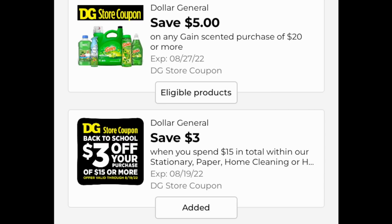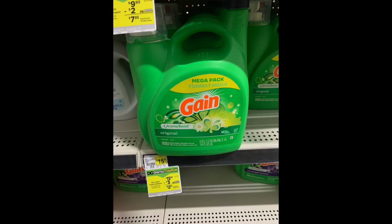And these are the digital coupons that we need loaded that I said at the beginning of this little dealio, the 5 off 20 and then the 3 off 15. We're going to grab this guy. Now, alternatively, if this liquid detergent is just not your thing, you can also grab a container of the pods of the same price.